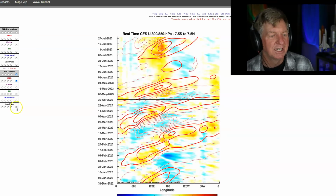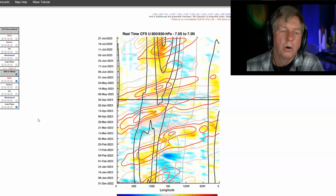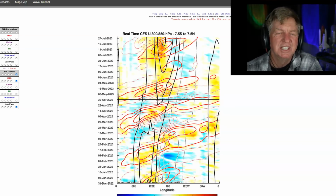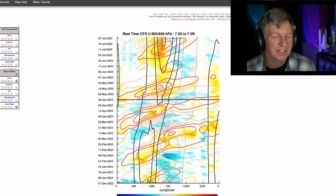In fact, let's overlay the low pass filter. So this is the high low pressure bias, or in easier terms, the La Nina El Nino indicator. Dotted contour right here is the La Nina indicator. Last year, even in December, it was fully locked over the date line, making westerly anomalies in the active phase of the MJO kind of hard to get hold.